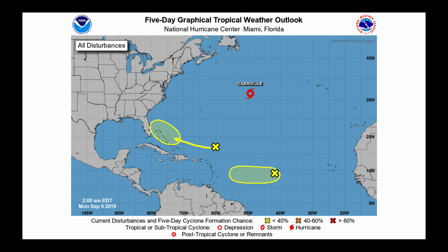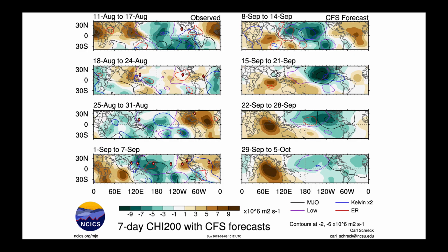If we just look over the next 5 days, there are 2 systems to be watching, one here and here. And as they move toward the southeast coast of the United States, I know they're only given a 20% chance of forming over the next 5 days right now, but that doesn't mean they don't have the potential. We're going to watch them very, very carefully throughout the week to see if we get any sort of modification in this forecast from the National Hurricane Center. Okay, so keep a close eye on these next 2 systems.